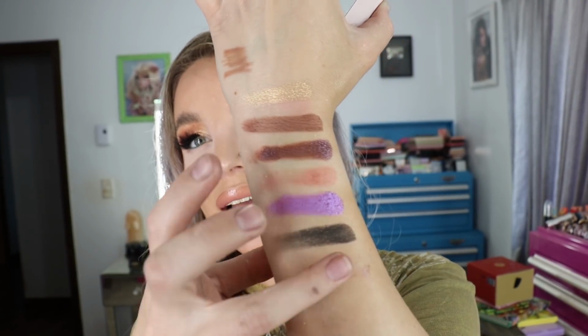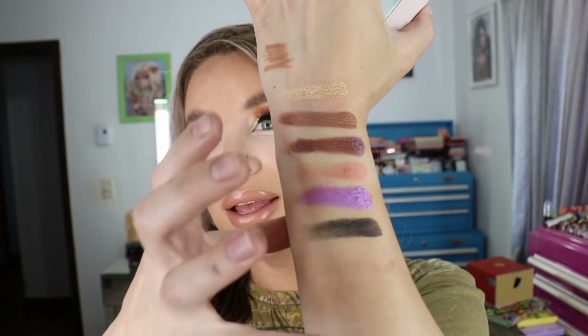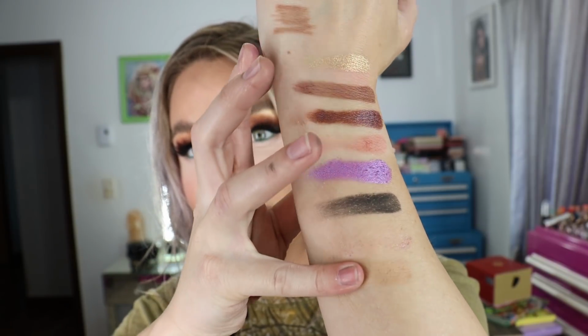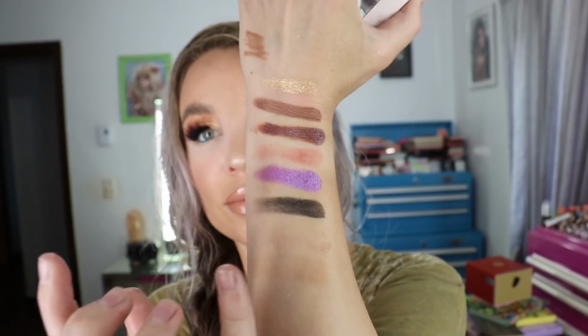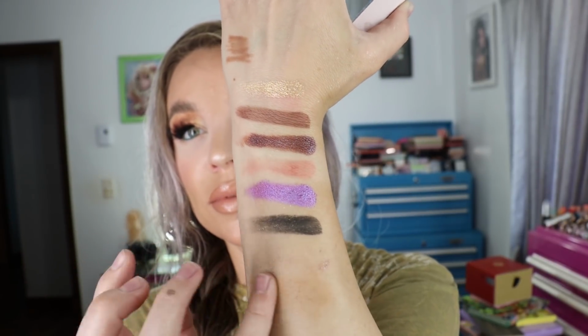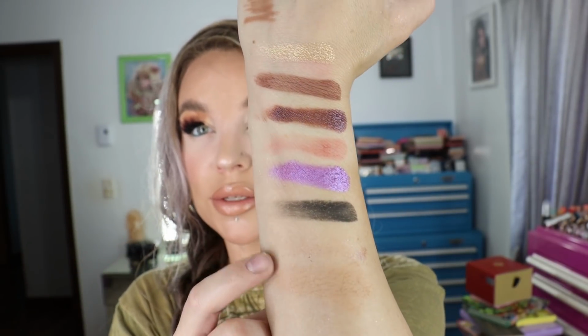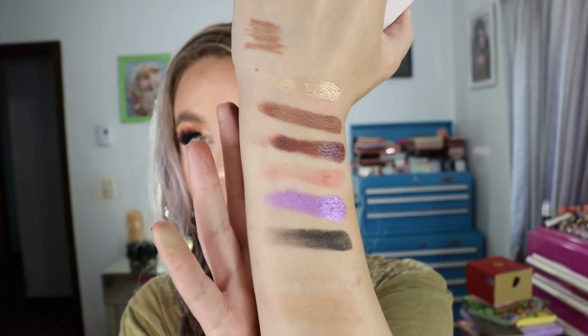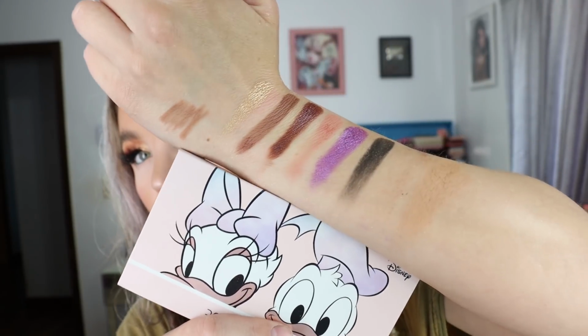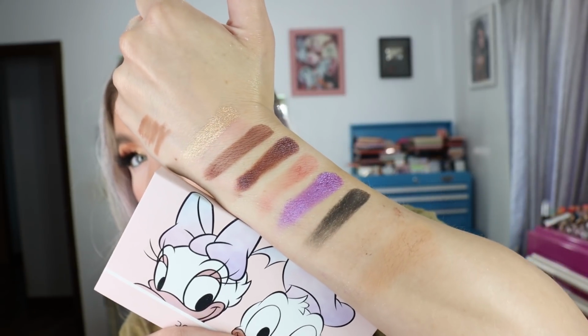Do I have anything? Yeah, okay. I don't have anything on that finger. So here's the bronzer right here. You can see it's really light. I'll grab some more. I do like the tone though. So there's the bronzer and then the eyeshadows right there. So that is the Dose of Colors Donald and Daisy Duck palette right there.